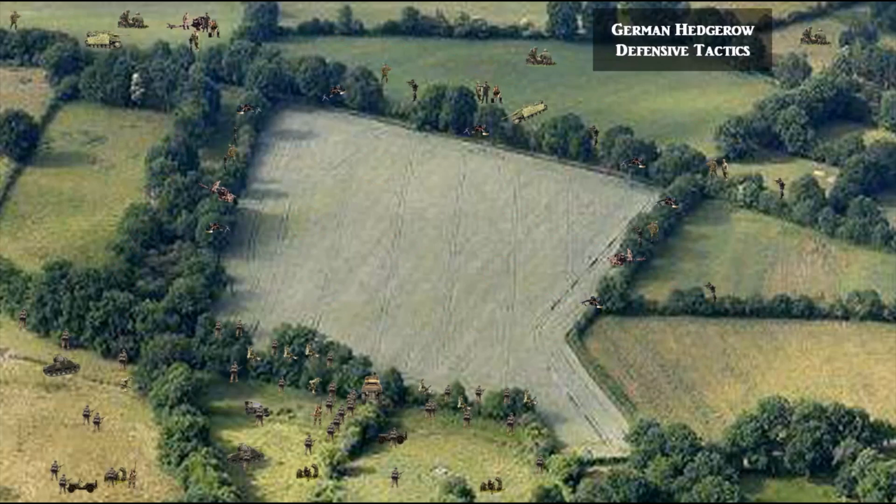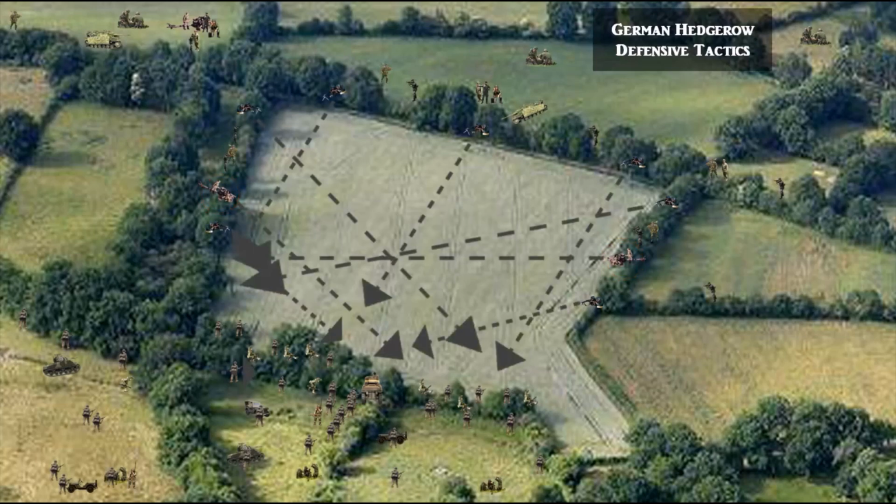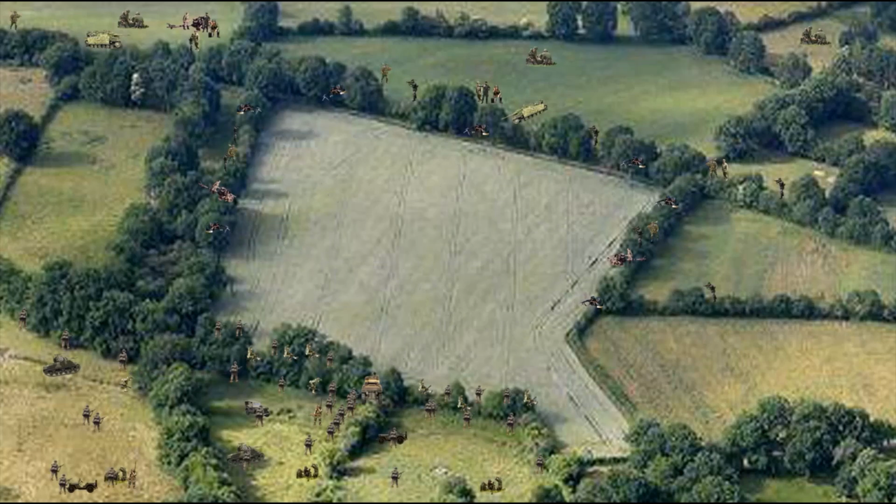The Germans would have 5 MG-34 machine guns embedded in the hedges. There would be 2 MG-42 machine guns at the ends, further back. On the sides, in the middle, there would be 2 anti-tank weapons to hit the Allied tanks from the flank. The Germans would cover the entire field with crossfire, so the attackers could be hit from all sides.